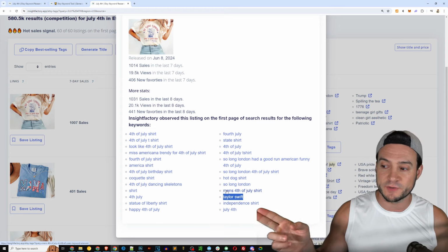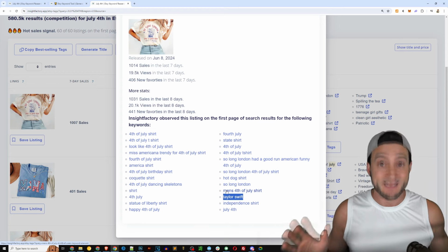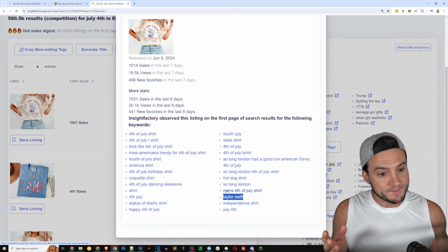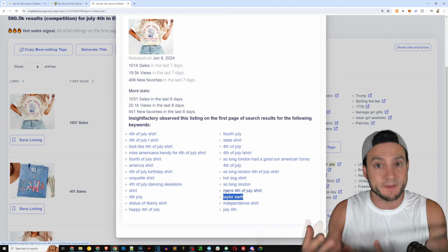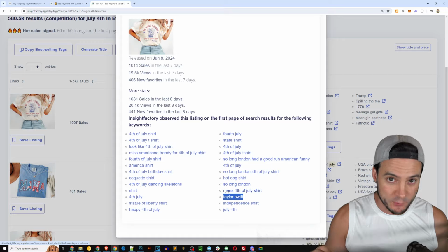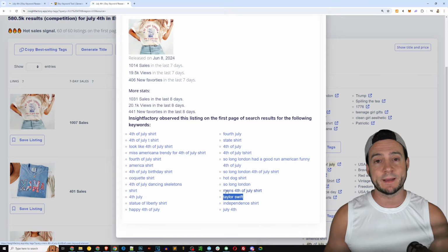That's where Insight Factory could actually save your entire Etsy account if you didn't know, hey, this design's related to Taylor Swift, and you went and published it or something similar, and then you get in trouble down the road. So Insight Factory, the hidden keyword tool here, could have potentially really kept us out of trouble.